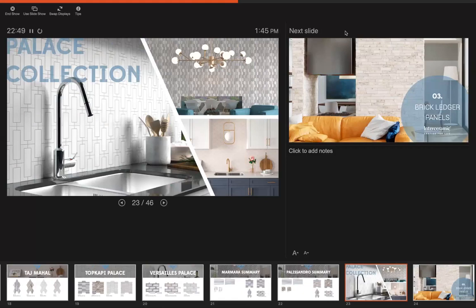Absolutely love what you did with the Versailles Palace, showing this one vertically. I can absolutely see this being the most popular way that people install this. Great job, marketing team.